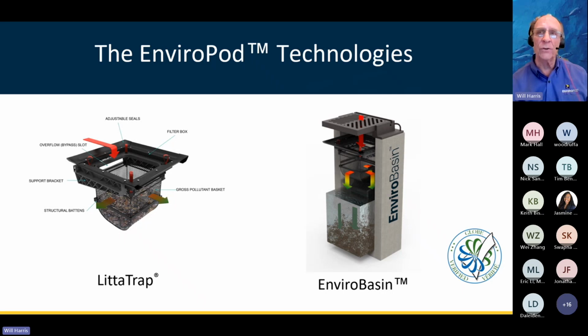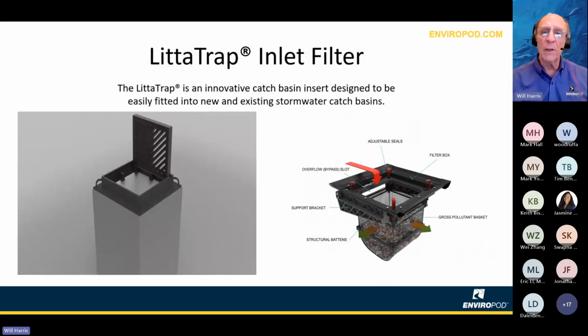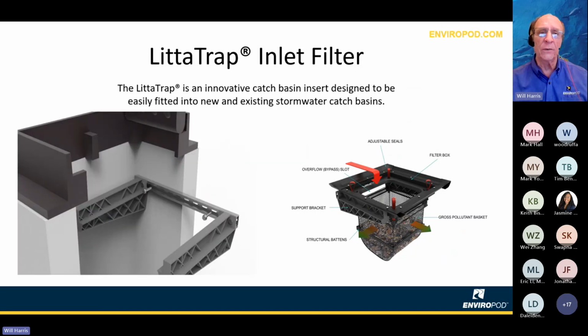So that's a technology that we launched last year, and it's been successfully installed around the greater Ontario region. But for today's presentation, we're really going to focus on trash treatment control technologies for retrofitting existing catch basins, whereas the EnviroBasin is really something that's being used primarily at new development, residential, commercial projects around the country. LittleTrap is our brand that we've introduced into the USA.